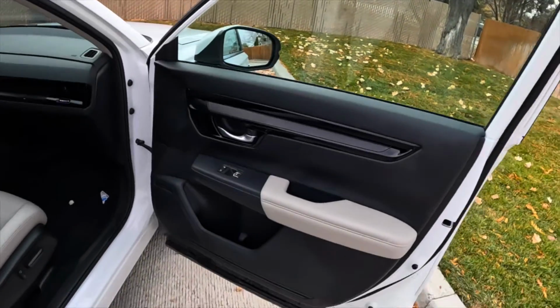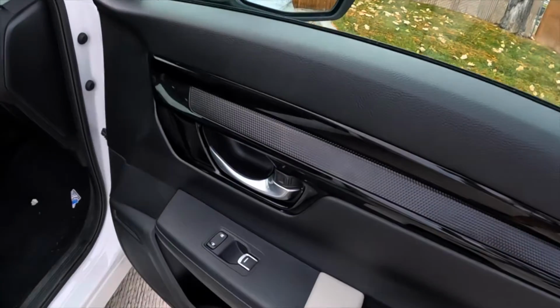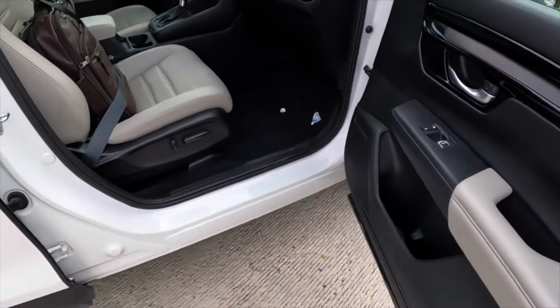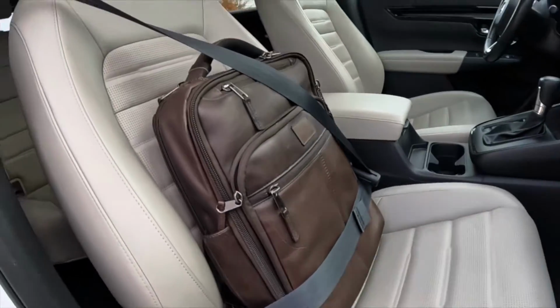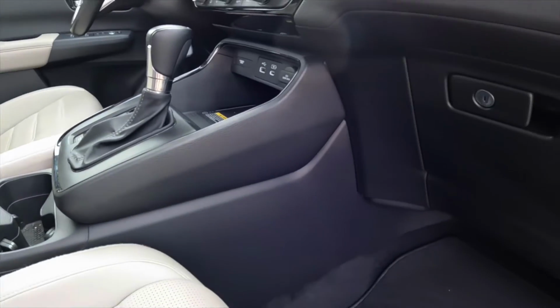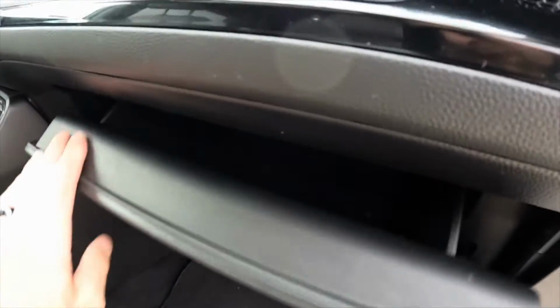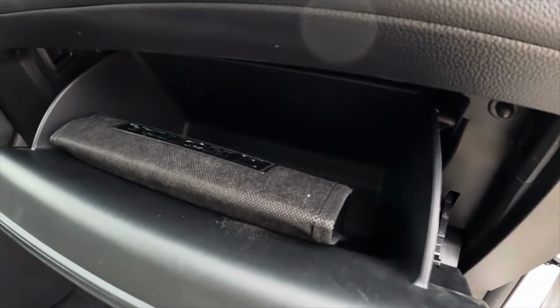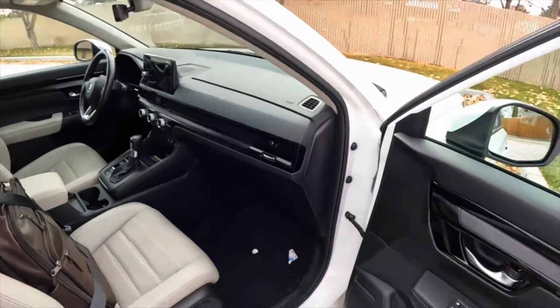The door panel is all the same theme as the other doors, minus some of the controls and the memory seats that the driver gets. Nothing on the door sill. Leather heated powered seats. My backpack's having a good time. No extra storage on the transmission tunnel like some other crossovers offer, or above the glove box, but it is locking. But it's small. It's only big enough for your needs, not your wants, and I don't see any plugins in there. But with that said, let's close the door.